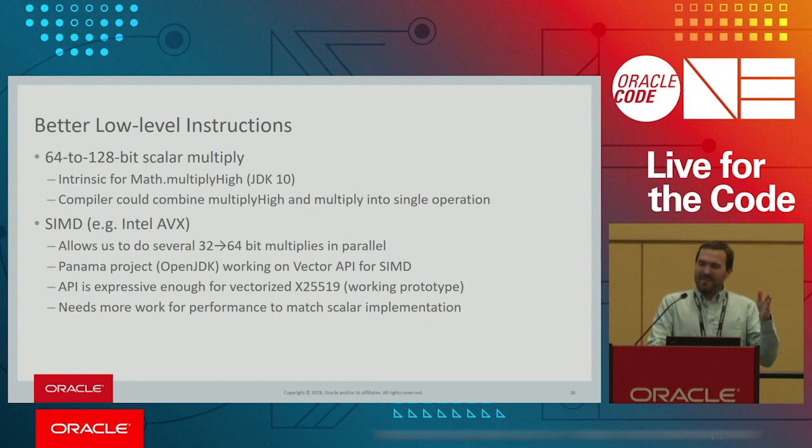And I mentioned before that what you have to do for this particular code to use SIMD is not at all trivial. But I was able to develop a prototype for X25519 with the Panama vector API that does the exact same thing that the best implementation does in this area. The performance isn't quite there, but I think with a little bit more work, it probably could get close.